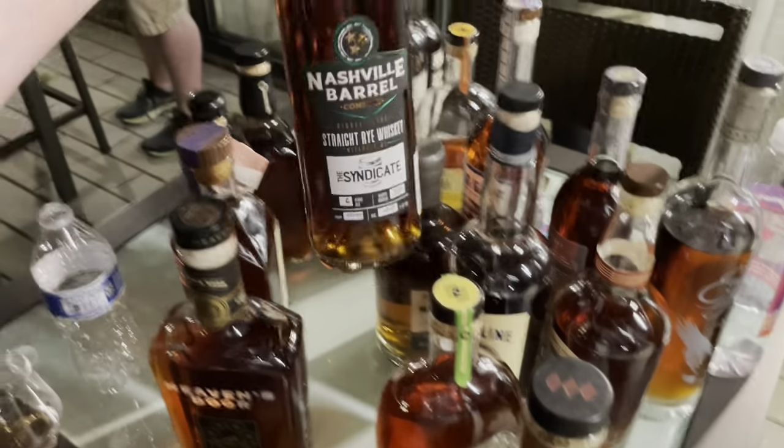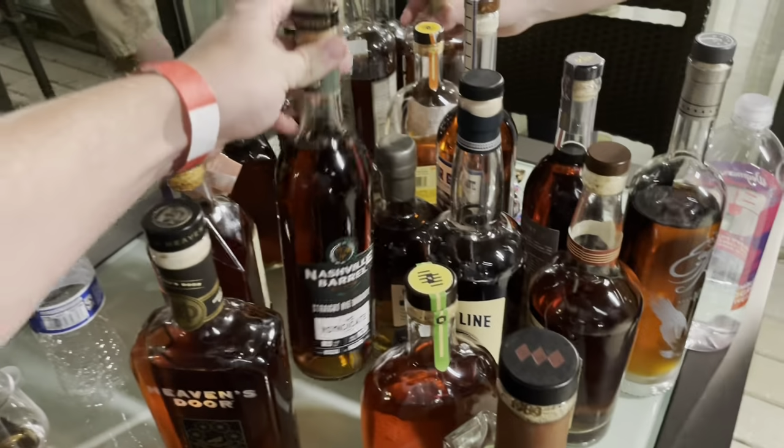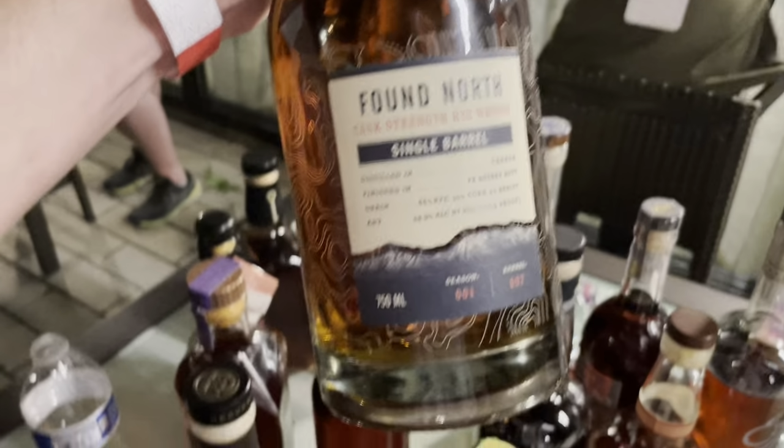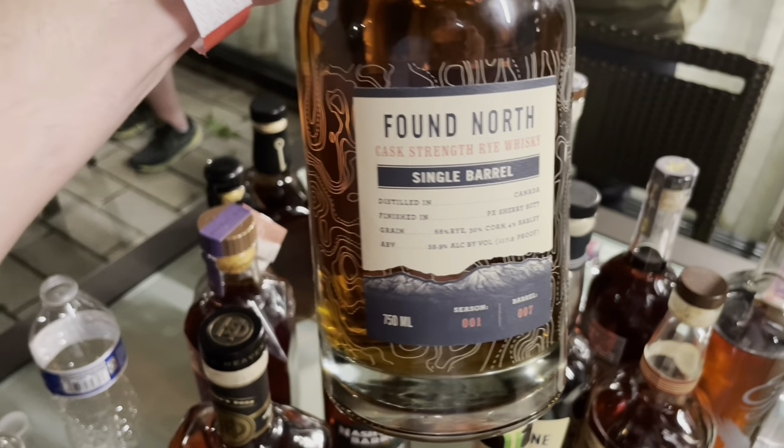It had this nice buttery butterscotch taste to it. You know, everyone always talks about dusty nose, and I had no idea what that was, and it's just a cool experience to be able to taste.